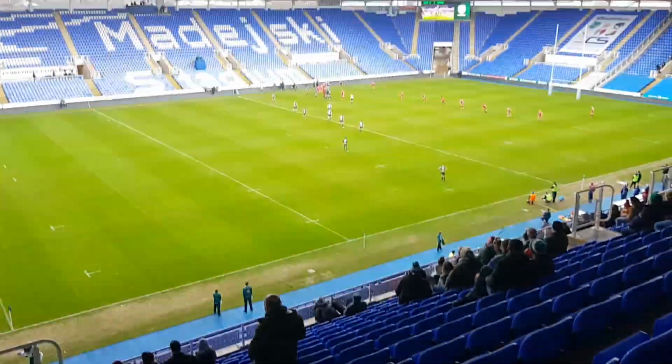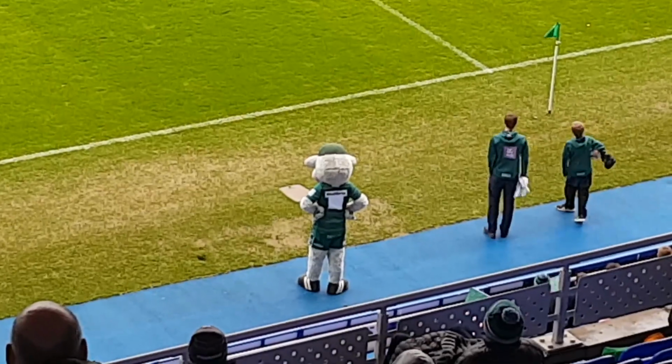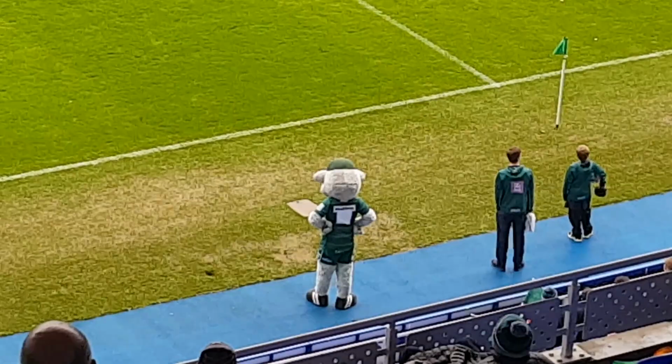Meh, it's alright. There he is, London Irish mascot, Digger. Although he seems a bit bored at the moment. Digger, can I do anything? Digger, move? No? Alright, fine then.